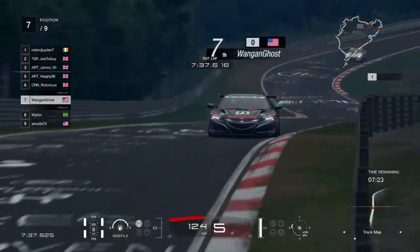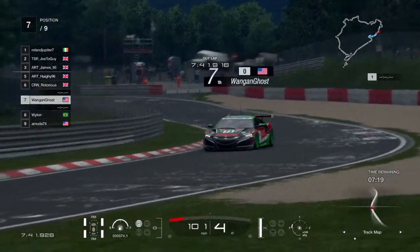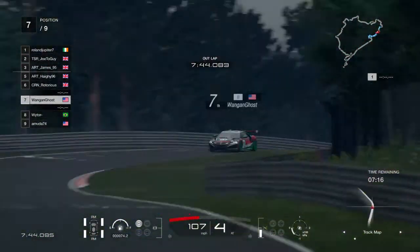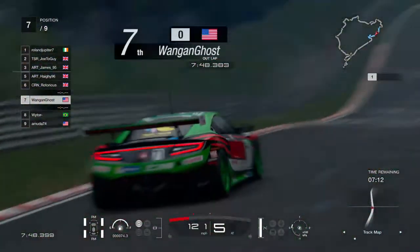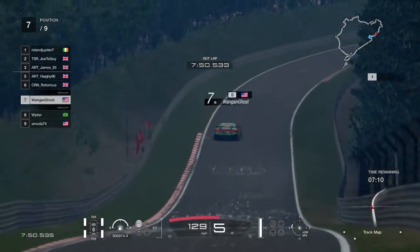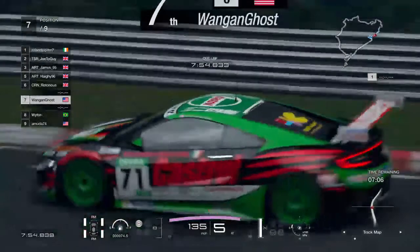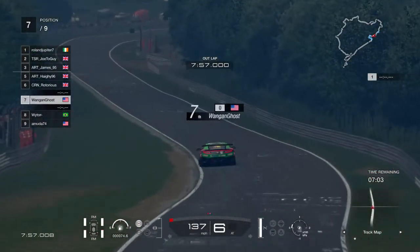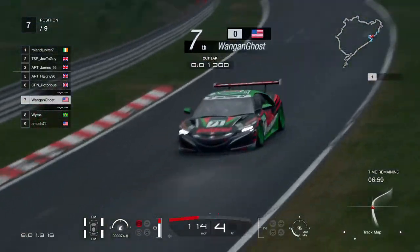The Irish lad that lives in the United States, or probably the other way around. I forget these things. It's one or the other. I think they live in the US but they're born in Ireland. They're making their way through. Just look at the throttle application, they're just flat out. They're making their way through, plunging down the hill.